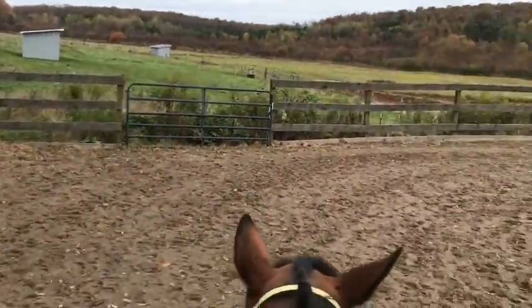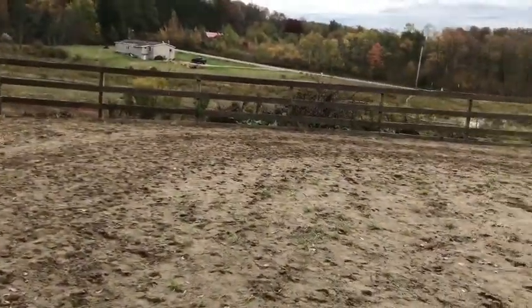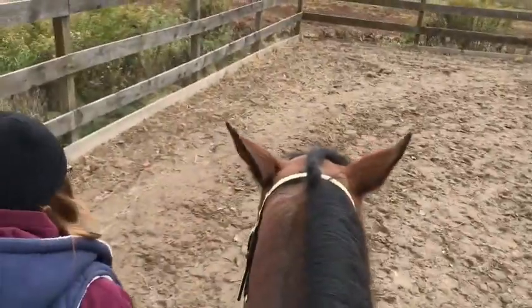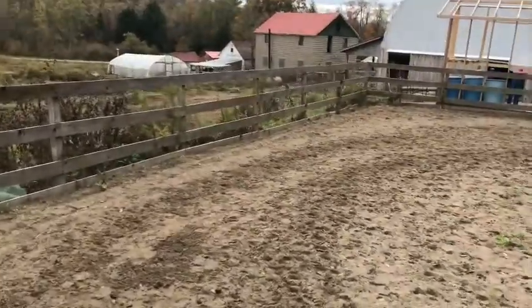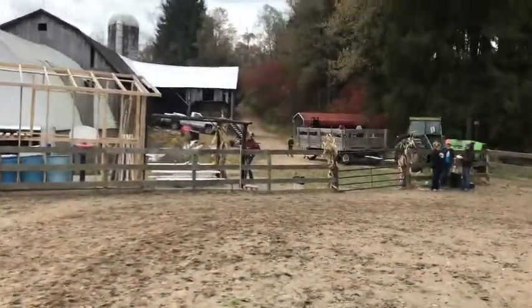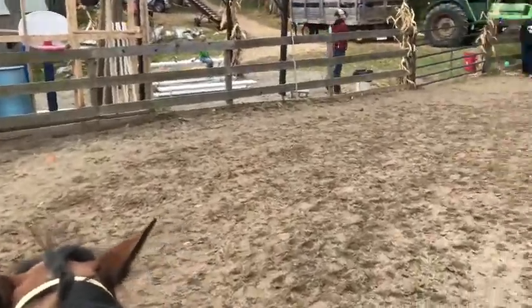She stands at 15.2 hands high. Did you know that hands is how we measure our horses? 1 hand equals 4 inches. So, now's the chance for you to do some math and figure out if your horse that you are riding right now is 15.2 hands, how tall is she in inches?